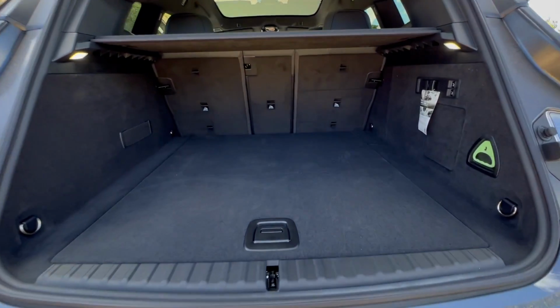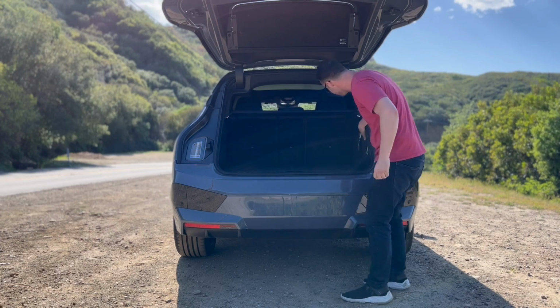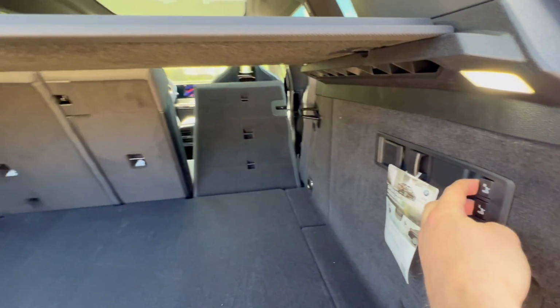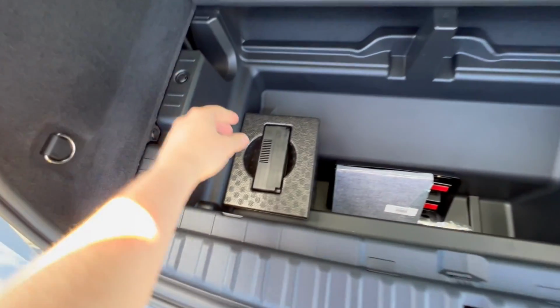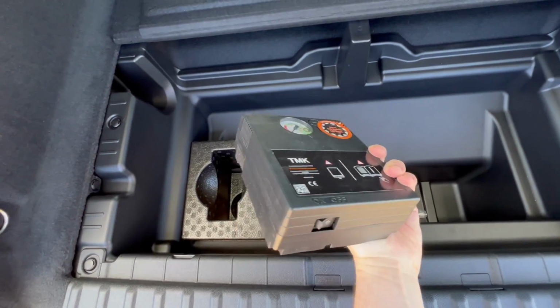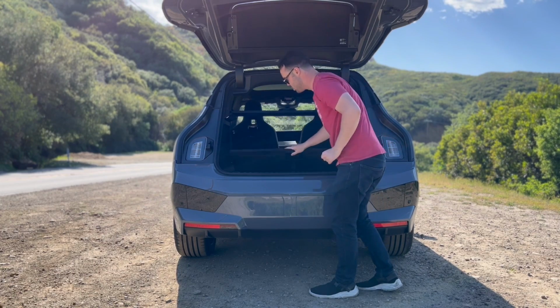You can make it significantly larger if you want to store bikes or bigger objects by clicking these 2 buttons here, which automatically fold down the second row seats. You can also pull this out so there's more height, but there is a good amount of room in here. Also, if you open up this lower compartment, they've got a portable air compressor in case your tires are flat. I think that's really awesome, and you've got a secret little compartment down here that most people might not know about.